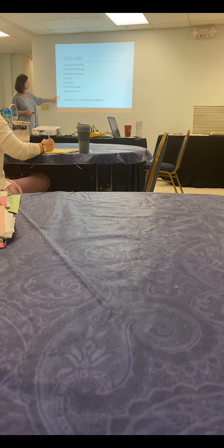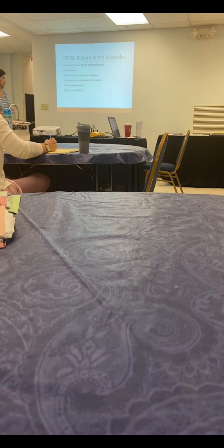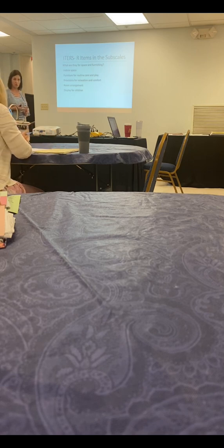So let's look at each one of them. What are they for space and furnishing? We look at the indoor space. We look at furniture for routine care and play. What's routine care? Diaper changing tables, cribs, washing hands.